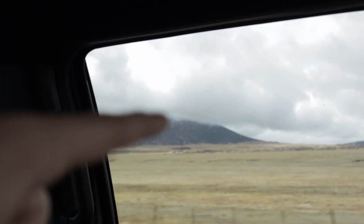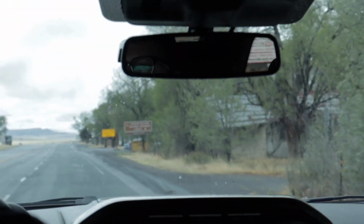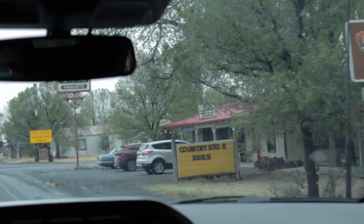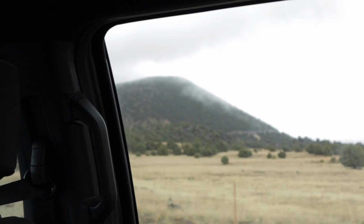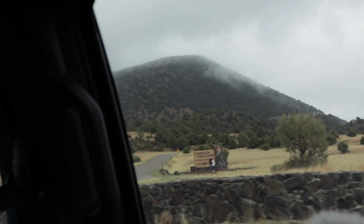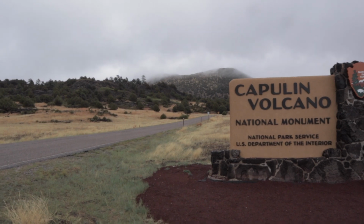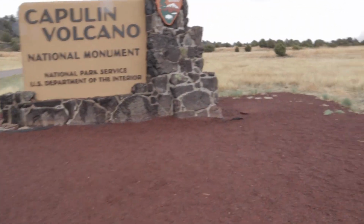There's the volcano over there, sort of covered by clouds, but you can see it. Ooh, it's pretty cold. There's the volcano, like, wow, that's huge. It's freezing. Oh my goodness. We did not bring the proper clothes for this.